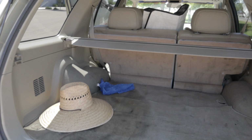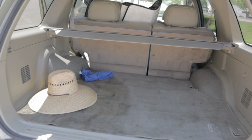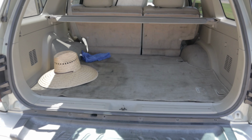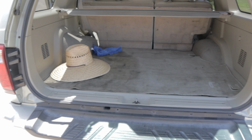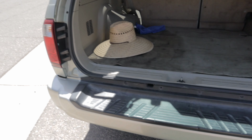And I did make a good amount of money. I think I pretty much made back the cost of the vehicle. So this one cost me $2,700 and I think I made that back in about a month or so that I was working as a mobile mechanic.